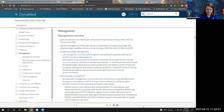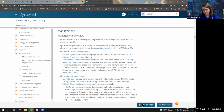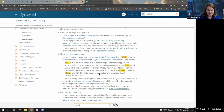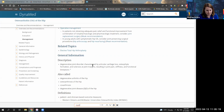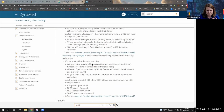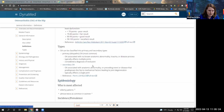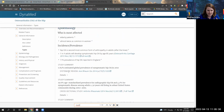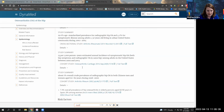I did that really quickly without showing you, but one of the nice features that both UpToDate and DynaMed have is a built-in find on page, which in this case helps pull right straight to the non-steroidal anti-inflammatory drugs. As you can see, it's a pretty comprehensive explanation of what you would want to do for, say, who is affected, incidence, prevalence. Everything is hyperlinked with links to where they're pulling from research.